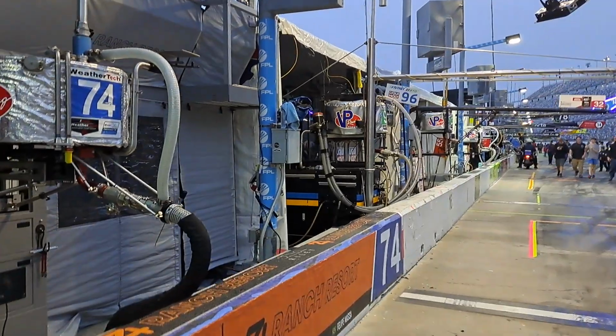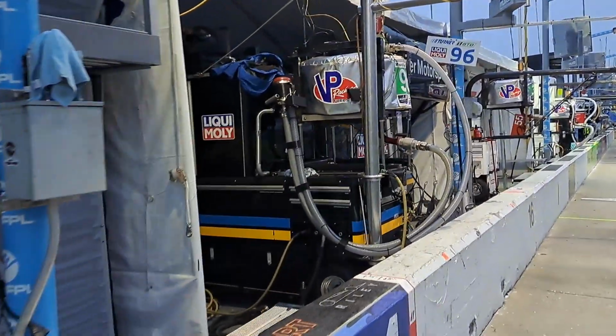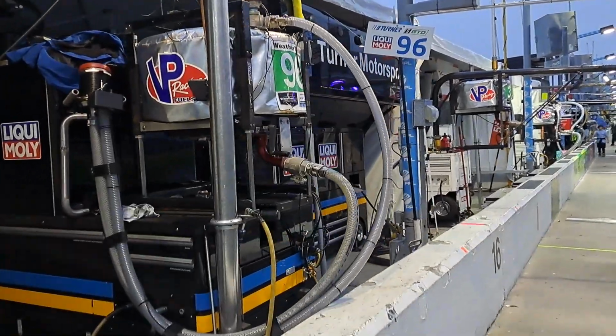Today we're going to take a walk along the pit lane. It's about 7 o'clock on Sunday morning, bright and early.